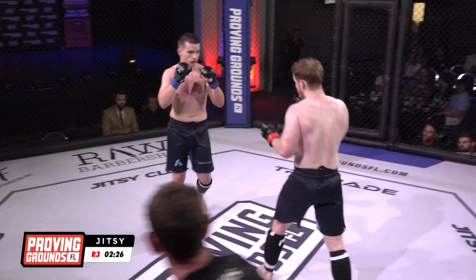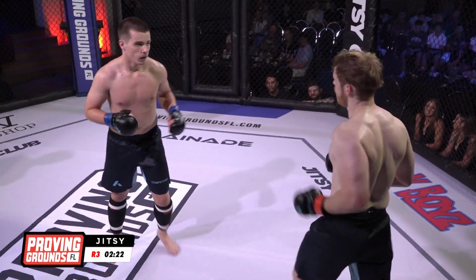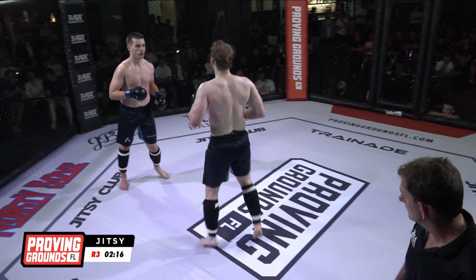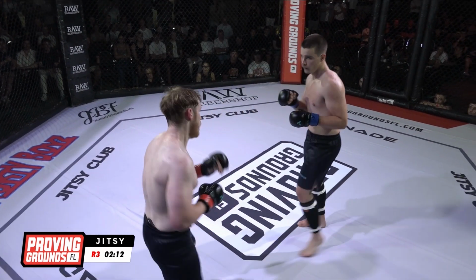He's stepping. He's landing heavy on that lead leg, throwing those big shots. He is just winging them from the hip. Is Jarvis Wenzel, Ryan Paton doing a good job of blocking, or at least partially blocking most of those shots to the head, but it could open up the body for Jarvis.